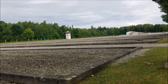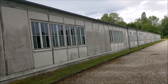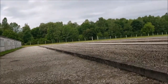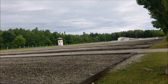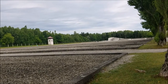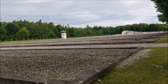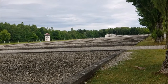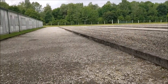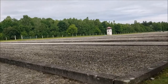Okay, so these are barracks where they would sleep in, and there were just rows and rows and rows of barracks. But after they were liberated, of course, a lot of it got destroyed. So right now they just left it with rocks. But they would gather for roll call on these streets. So they would come out of their barracks and they would have to line up to do roll call daily.